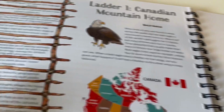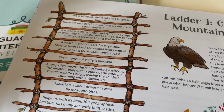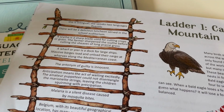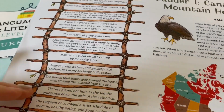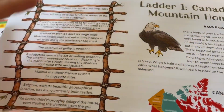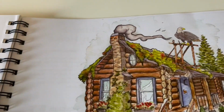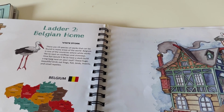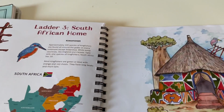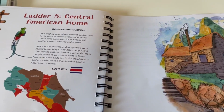So what it is, is a group of sentences that have specific, more difficult words for this reading and for this language arts level. And then once they have mastered these sentences with the difficult words in them, they're able to read about the bird and they are able to color it. So Larissa has gone through a few of these already, the Belgian one, Canadian one, from South Africa, North America, and now she is working on a Central American one.